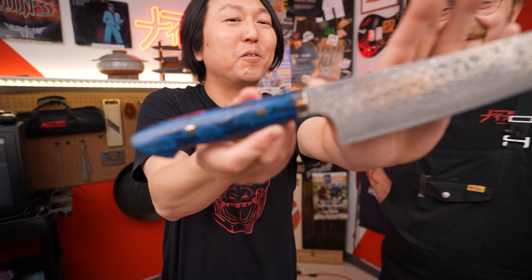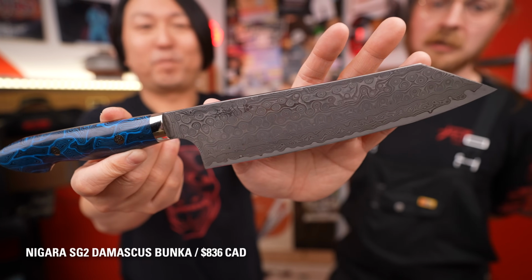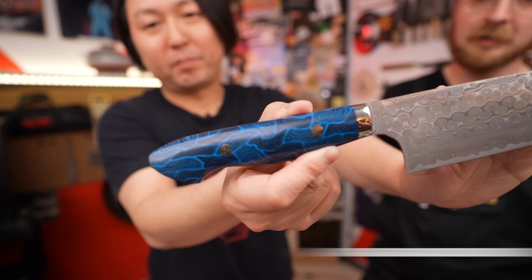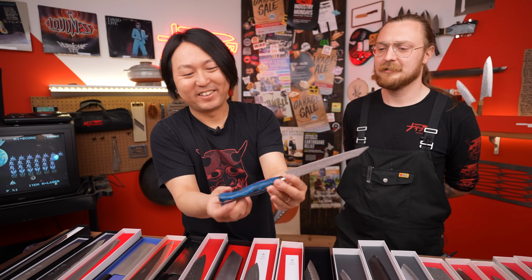Well, talking about weird handles, let's talk about this guy here. Yeah, I love that one. It's a Nigara. Ammon is their way of calling their unique pattern of Damascus. SG2. And this handle is G10. So for those who don't know, SG2 is a really hard stainless steel. We've been guilty of saying that high carbon steel stays sharp longer than stainless steel, and that was true for a very long time. SG2 is way up there and just performs beautifully. That handle. The handle, right? It's crazy.